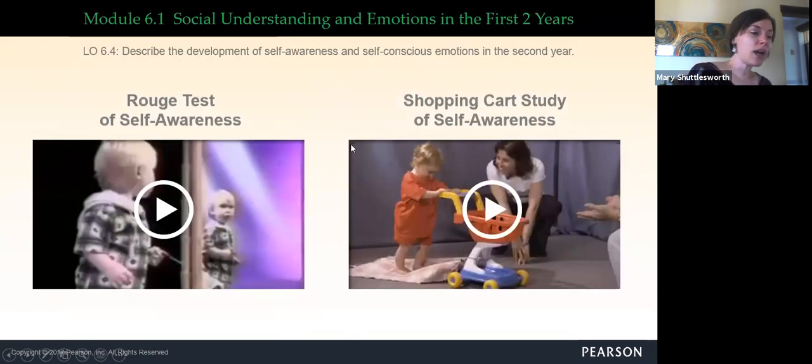All right, so this next one here, and I'll post the video link for this also, is a huge development in terms of little babies and their understanding of their sense of self. So I will post the video link to this Rouge test of self-awareness, but essentially we find that around 18 months of age, babies who have a little dot placed on their forehead, when they look in the mirror at themselves, they will touch their forehead because they realize that the little baby that they see in the reflection is actually them. So that tells us that they have developed a sense of self.